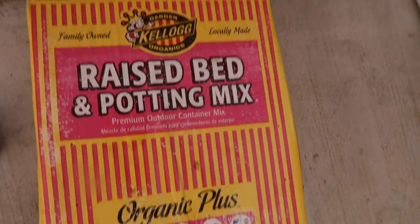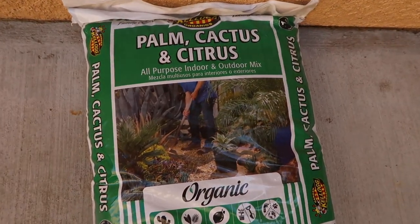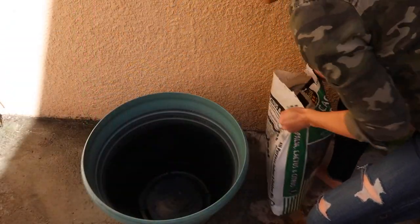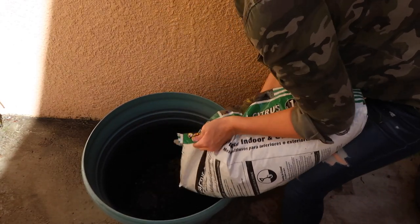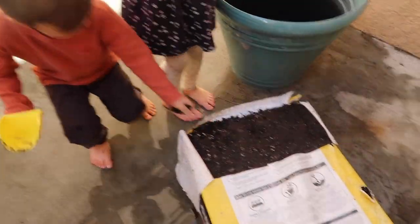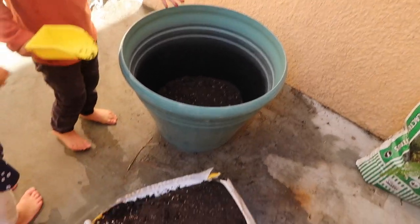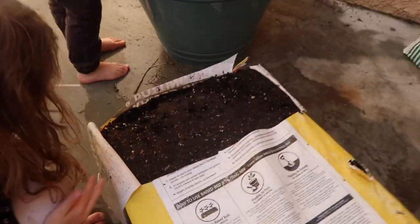When I was at Lowe's buying the lemon tree, the guy told me to get this raised bed and potting mix, and also this bag of the palm, cactus, and citrus indoor and outdoor mix. So I'm going to be layering them. He told me to put the cactus one in the bottom, and then the other one in the next layer, and then to put that other cactus one on top again. So kind of like sandwich them together and then have the lemon tree in there. So that's what I'm going to do.